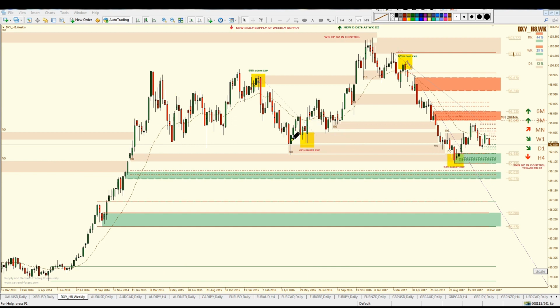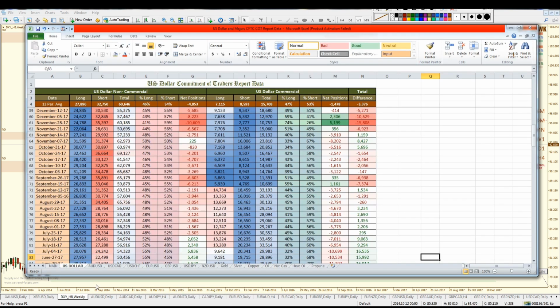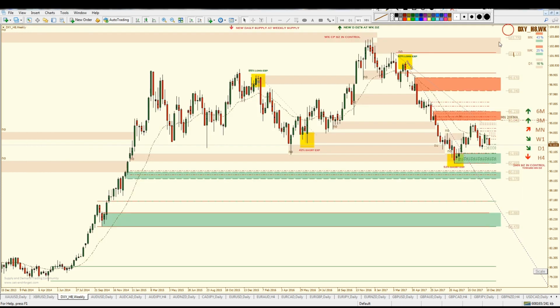53% short, 43% short, moved up. So let's see. US dollar exposure now is at 45%. Yeah, 55%. Bearish because of the coloration, but 55% leaves room for shorts to be added.